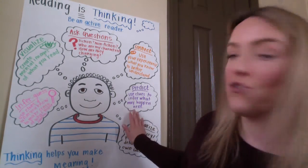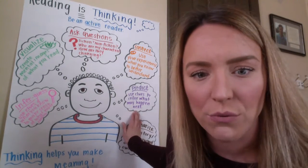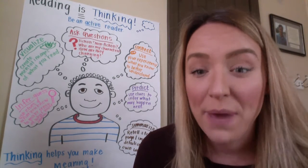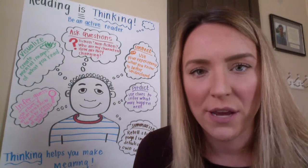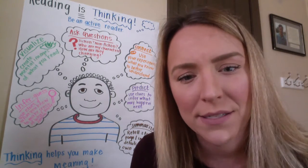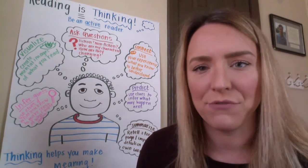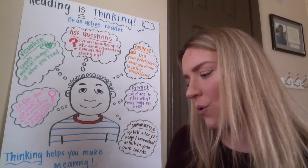Another great strategy is to make predictions while you read. And we are continuously encouraging you guys to make predictions while you read at school. When Miss Chrissy's reading James and the Giant Peach, we're always asking you guys, what do you think is going to happen next? So when we make predictions, we're using clues to infer or to guess what happened based on what I know now.